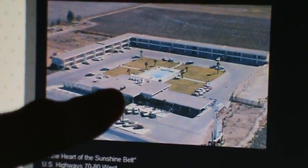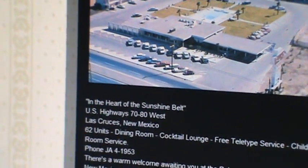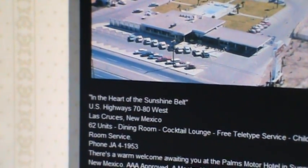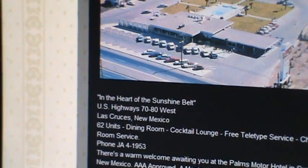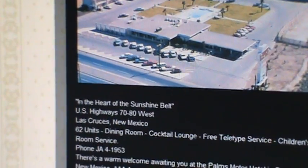Had a pool in the center. Looks like the restaurant, banquet room, office complex here in the front. This is US 70, and look, if you look here, it says in the heart of the Sunshine Belt, US Highway 70 and 80 West. Well, you can tell this has been a long time because US 80 does not exist that far east in New Mexico anymore. It's been absorbed into Interstate 10.